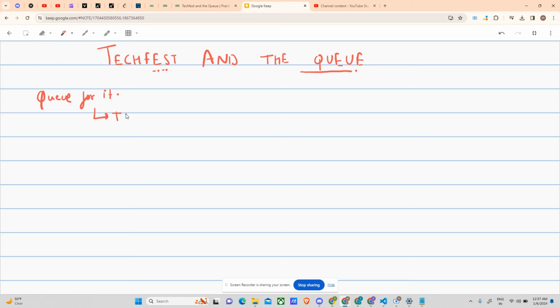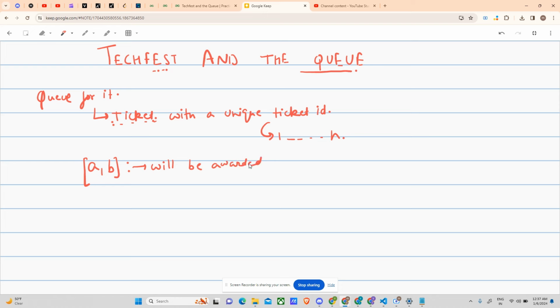Each person receives a ticket with a unique ticket ID. The ticket ID starts from 1 and goes up to n, the number of persons. Now, the organizers of the Techfest decided that the persons with ticket IDs in the range A to B will be awarded prizes.